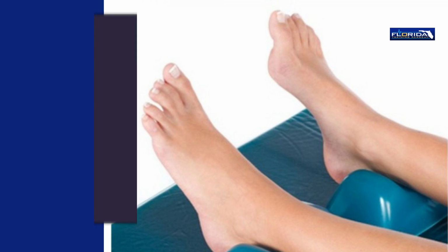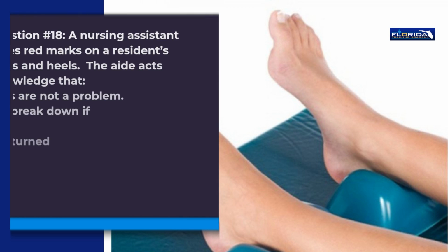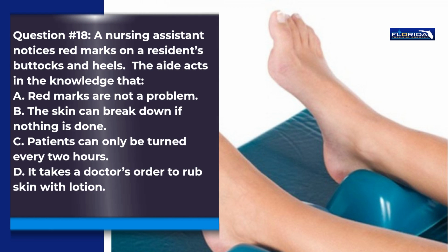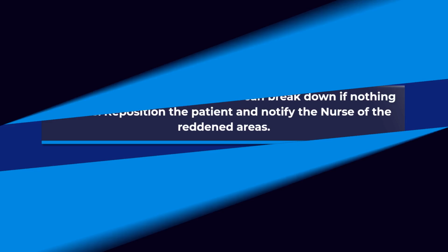Question number 18. A nursing assistant notices red marks on a resident's buttocks and heels. The aide acts in the knowledge that A. red marks are not a problem, B. the skin can break down if nothing is done, C. patients can only be turned every 2 hours, D. it takes a doctor's order to rub skin with lotion. The correct answer is B. The skin can break down if nothing is done. Reposition the patient and notify the nurse of the reddened areas.